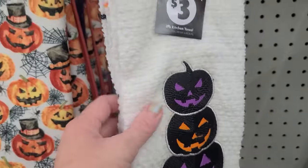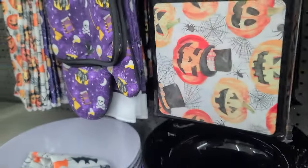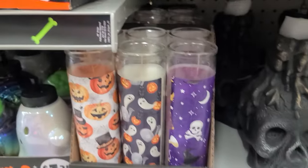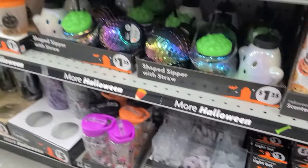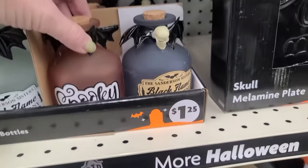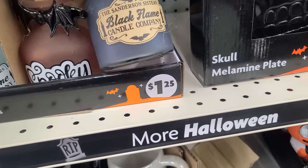Look at their spooky towels. And gnats and tablecloth. Is that a... I bet, yeah, that's got to be plastic. Vinyl. Oh, look at these candles. Lights. Oh, this is so much fun. Oh, look at these. Those are so cute. Spooky. These are $1.25. The one I bought last year, I got at Dollar General.